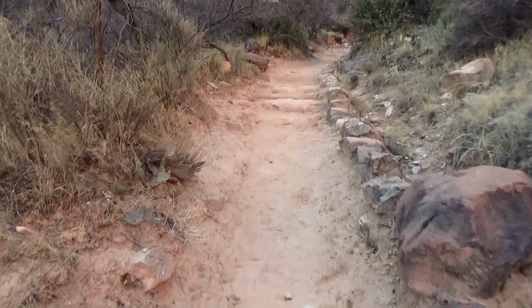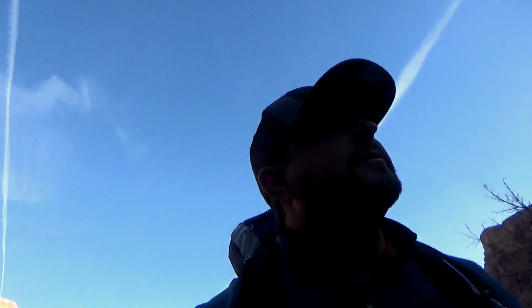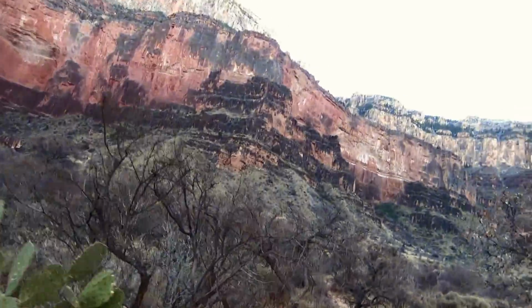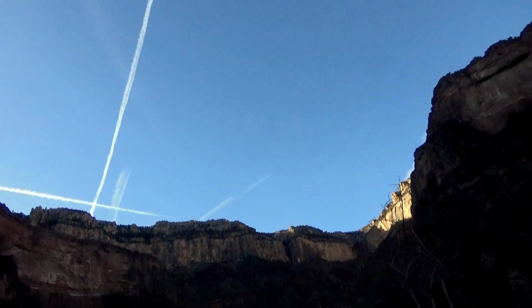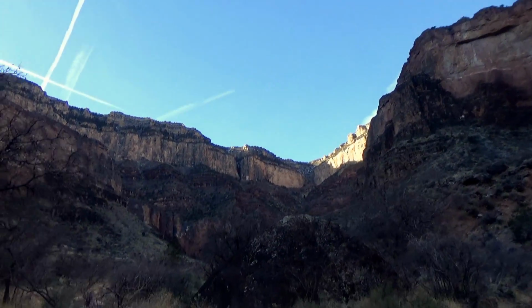Beautiful brisk morning this morning. So it's a little chilly, but nice for hiking uphill. Oh, here's some animals over here. Those aren't animals, those are people. Well, I guess they are kind of animals too. Morning. Going up the Bright Angel Trail. See some of the beautiful views I have ahead of me.